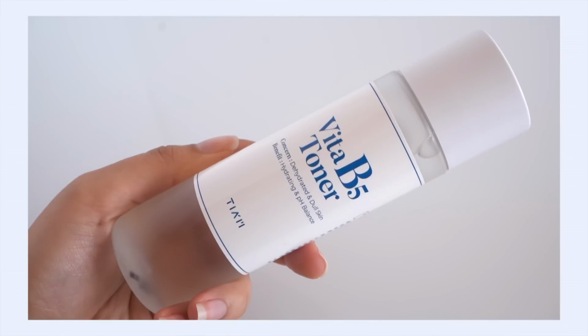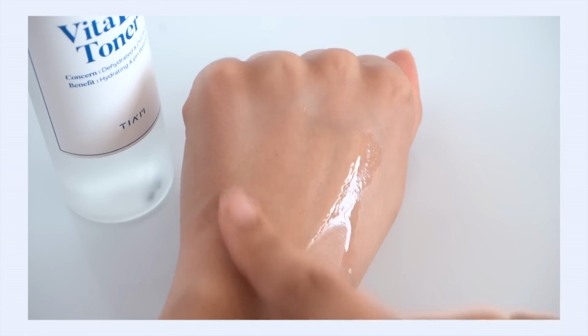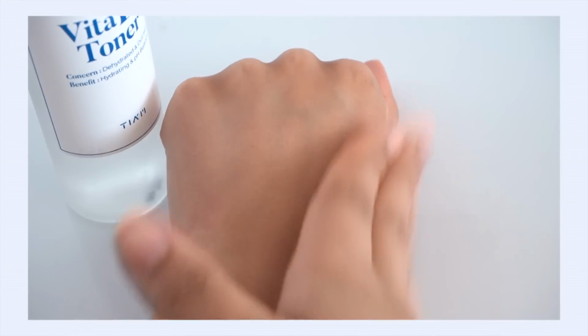I love the Tiam Vita B5 toner. Now, B5 is actually referring to the ingredient panthenol, which is a really fantastic hydrator for the skin. It's actually very skin calming and soothing, and it's a very barrier supportive ingredient as well. So it's nice to find it in a toner, especially if you are trying to treat issues of dehydration and dry skin. This is beautiful. It's still got a nice lighter feeling on the skin compared to like really thick, almost gel type of toners. We're not even going into that area.